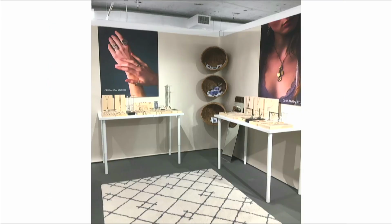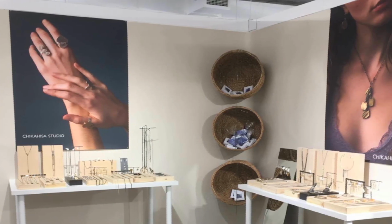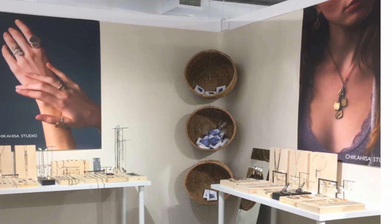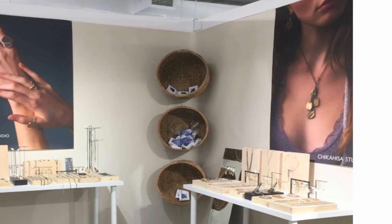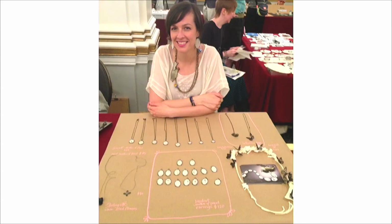All right, and so here's another example, and this is not a before. I love this. It's nice and clean, it showcases the jewelry, and I love the elements of the baskets to give it some texture. That's a neat idea. And the pictures are really blown up so you can see how the jewelry looks on it. It does look good. All right, let's move on to another one.